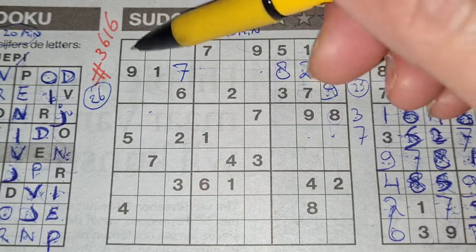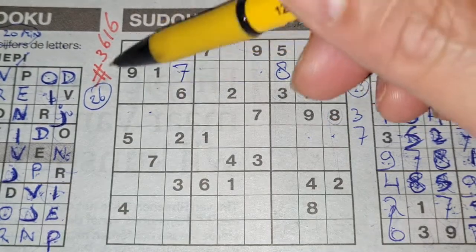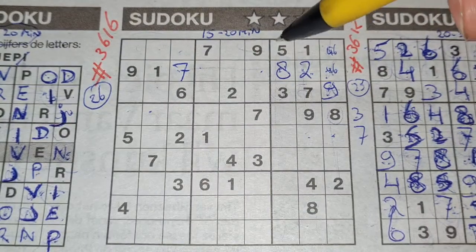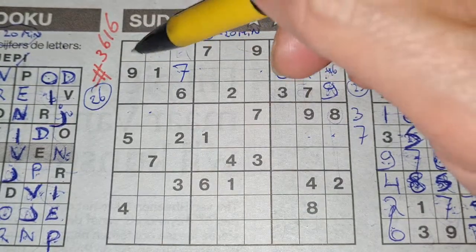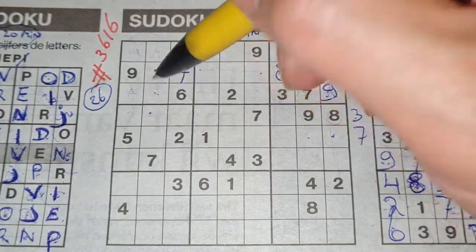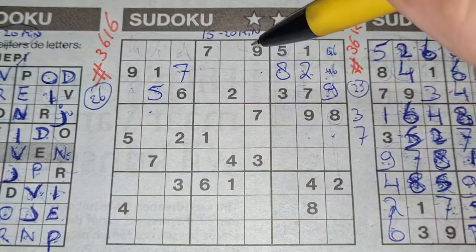1, 2, 3, 4, 5 missing numbers in this big square. One of the missing numbers is 5. We see here 5, no 5 in these 3 boxes. There is 5, no 5 in those 2 boxes. So 1 box left for the 5 should be there.